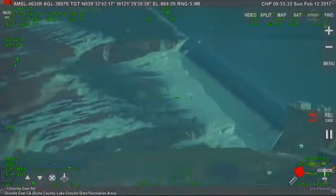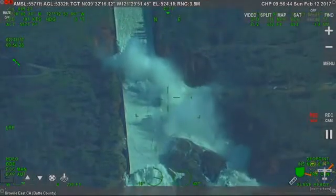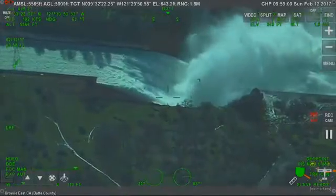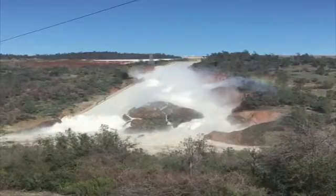They are now basically racing with time, trying to bring additional material that will, by its weight, counteract the potential erosion. They're using the helicopters and the very large bags filled with very heavy rocks that they carry and then drop at the bottom of the spillway on the downstream side. The principle is to increase the weight, and by increasing the weight, counteract the water pressure behind the dam.